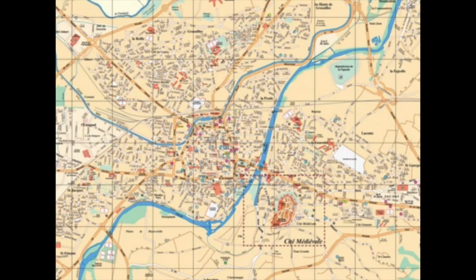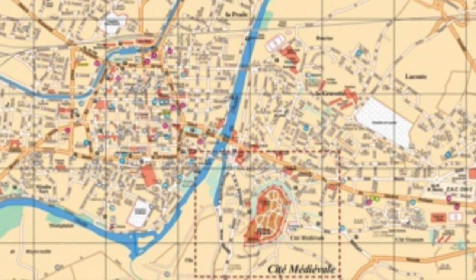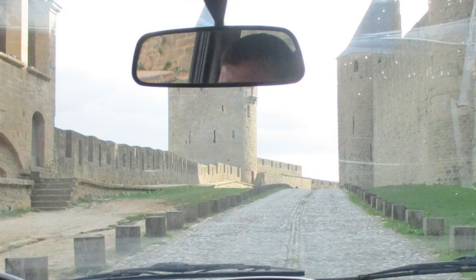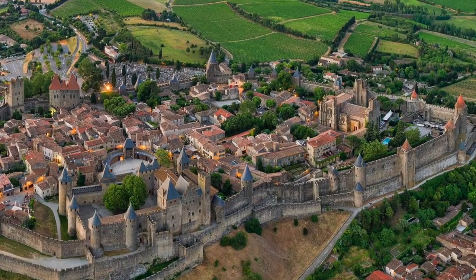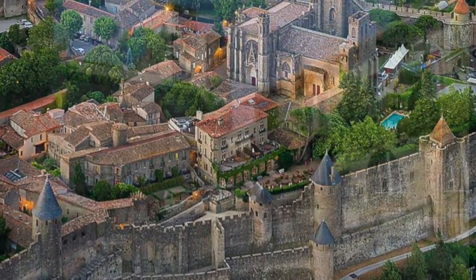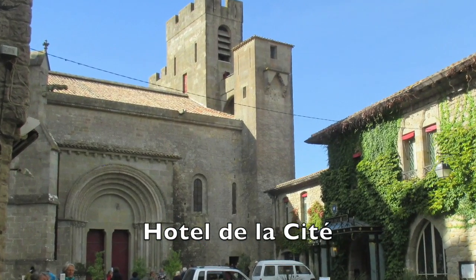This map shows the entire city of Carcassonne, and here we're focusing on just the medieval portion. After finding the parking lot for the hotel guests just outside the city walls, we were driven inside the city walls through this gate. Our hotel is located inside the city walls, and you can see the swimming pool, and we're located right next to the Catholic Basilica.